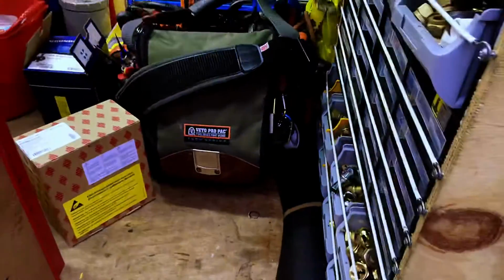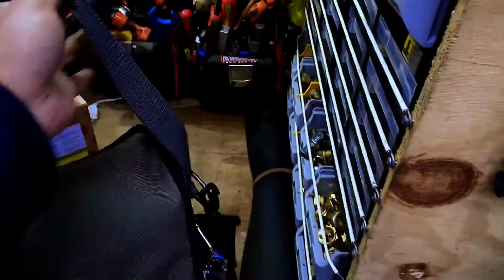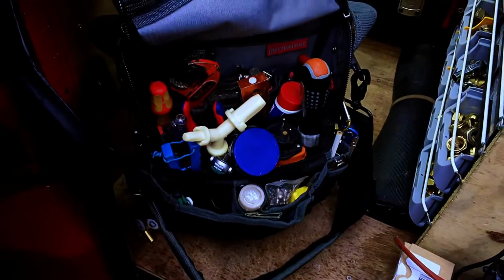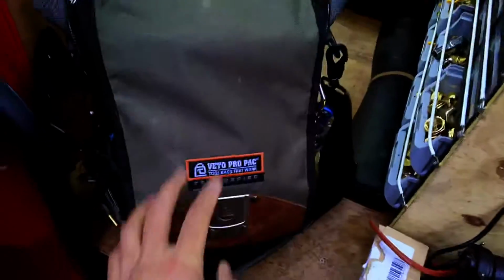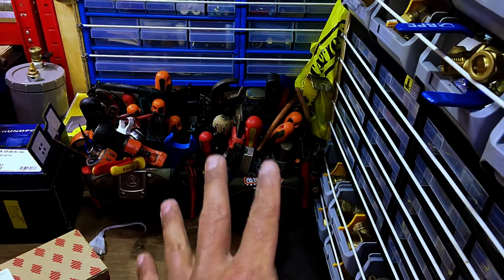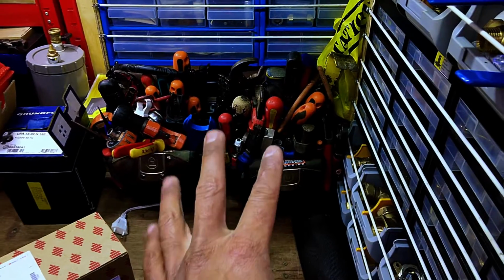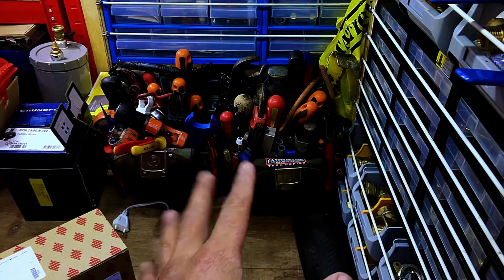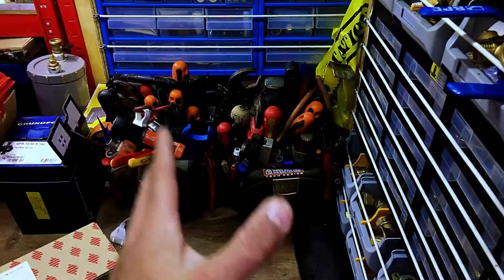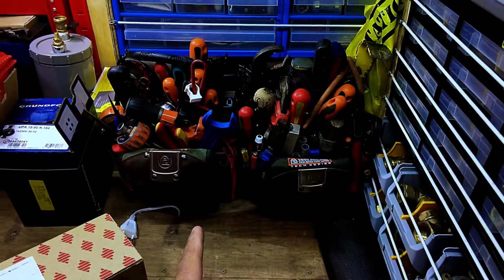And here I've obviously spoken about it before, my Vito Pro Pack TPXL. So currently it's got a few more tools in here, and then back there are my 2 TP4Bs. Both of these have almost all my other tools that I would carry with me, but I don't use them on a daily basis. So these are mainly just there for installation work.